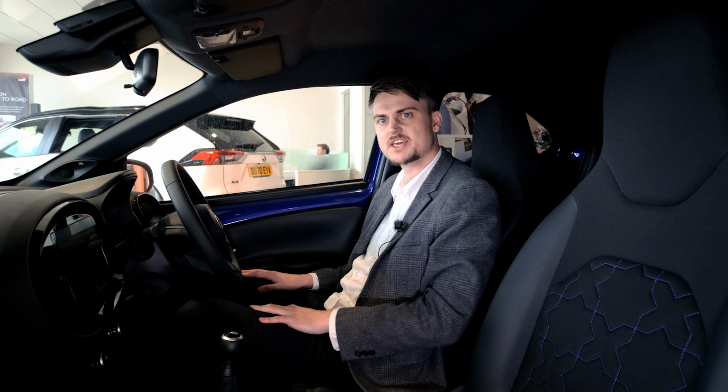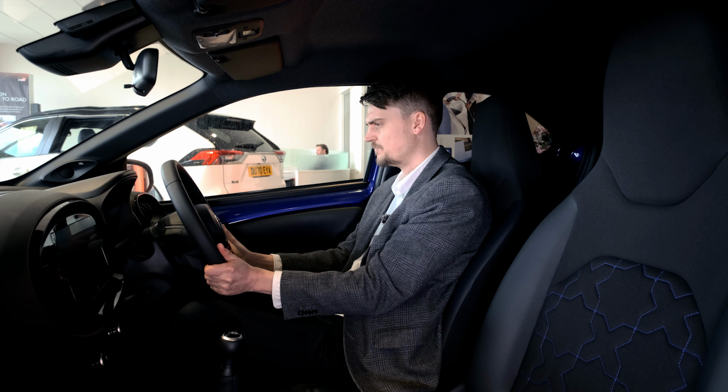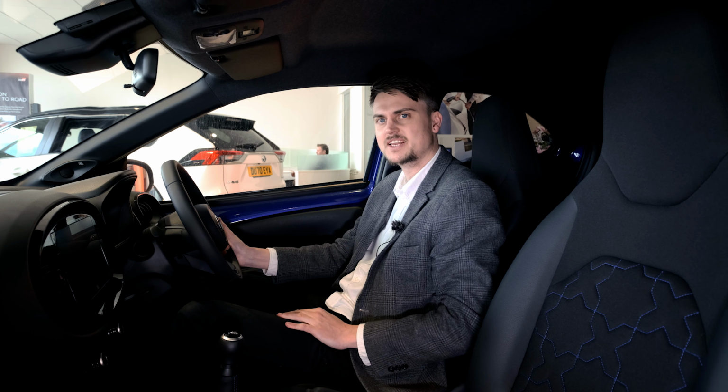Whilst we're in here, let's talk about some of the key features and the build quality. So as I mentioned, the steering wheel is absolutely wonderful. I love the feel of it in my hands. The leather's nice and soft. The stitching, it's a really sporty feeling steering wheel.